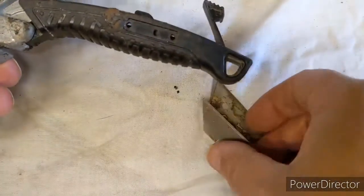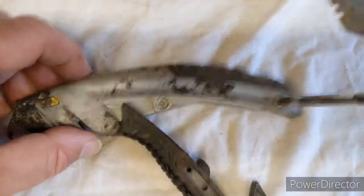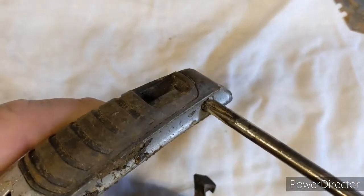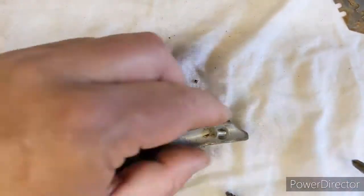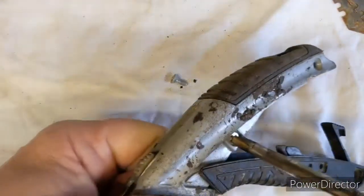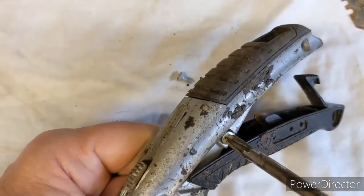It seems to me that the knife had been used to cut roofing felt or self-adhesive floor tiles, which left a gummy residue over the blade and some of the handle. In this clip, I'll attempt to remove the mess, give the knife a clean and tart it up a bit.